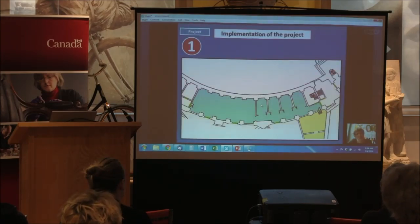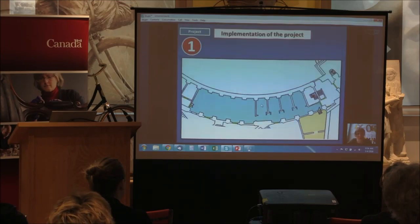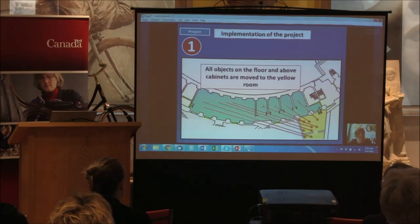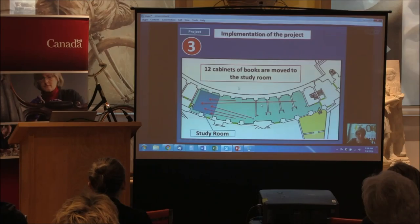The implementation of the project for regrouping the collections, which were dispersed, was very complex, but I'll try to explain it easily. All objects on the floor and on top of the cabinets were moved from here to the yellow room. Then the 14 empty cabinets were moved out of the storage. 12 cabinets of books from everywhere in the storage were moved to the study room because they had to be there.